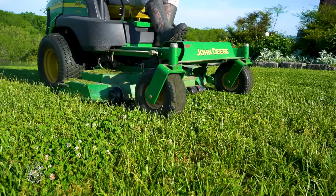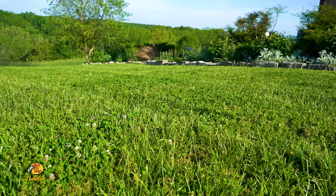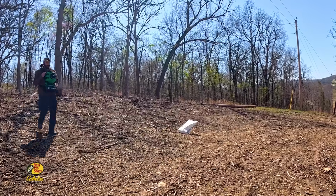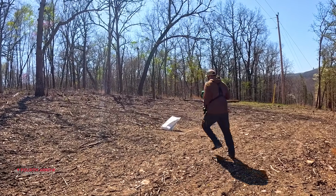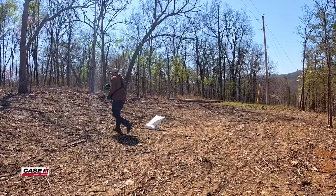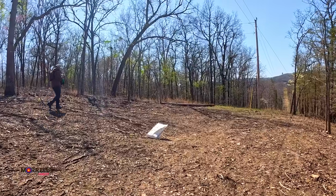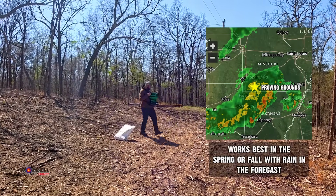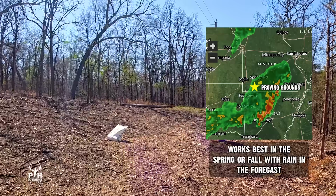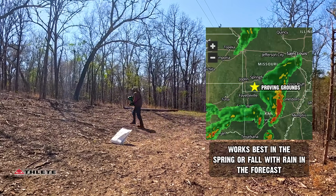You know, for mowing your yard, clearly mowing doesn't kill most perennial grass species. But in this situation, maybe you've had a power line put in recently at your place, or just dozed out a driveway, or whatever happens. You've got some really rough land that you just don't have the time or resources to make a permanent food plot. If you're in the spring or fall and there's a lot of rain in the forecast, you can broadcast clover. That was what we had going on here, and that was my prescription.